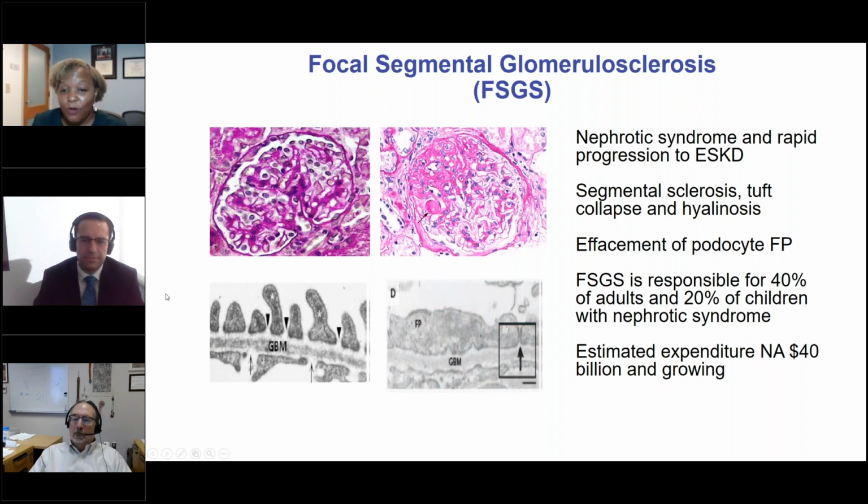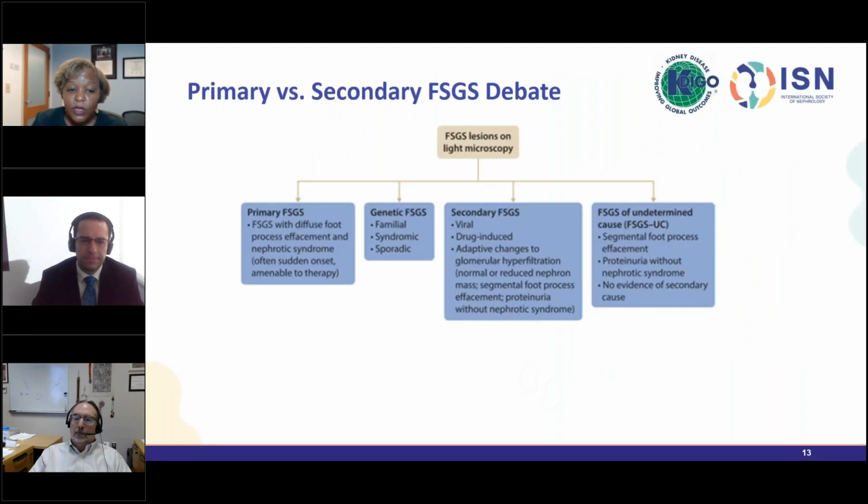FSGS is responsible for 40% of adults and 20% of children that are presenting with nephrotic syndrome, and worldwide, 8 million people are impacted, and it's expensive. In North America alone, expenditures exceed $40 billion and is growing. So just as steroid responsiveness drives prognosis in children, the prognosis of FSGS correlates with the magnitude and persistence of proteinuria. So observational studies have demonstrated that patients with non-nephrotic range proteinuria may have a 10-year kidney survival rate of over 90% without immunosuppressive treatment.